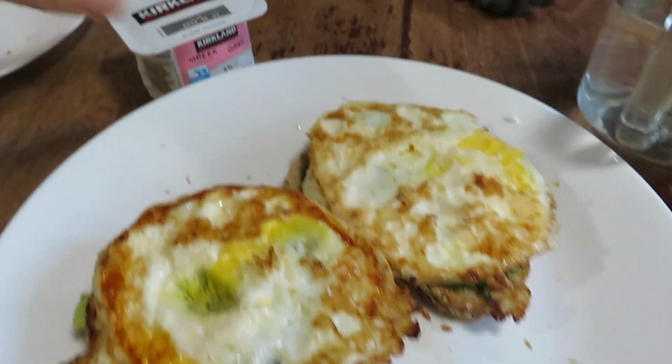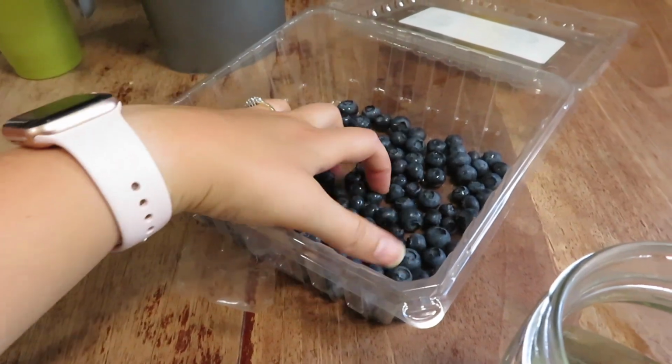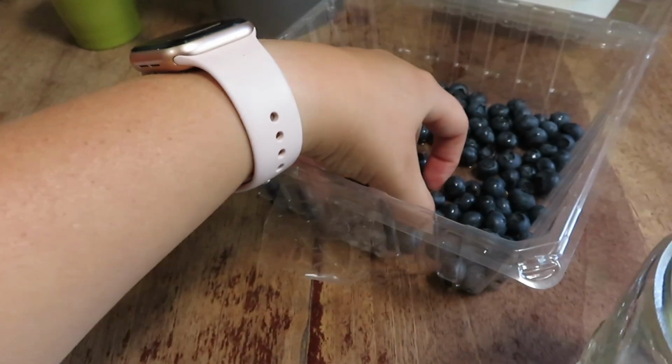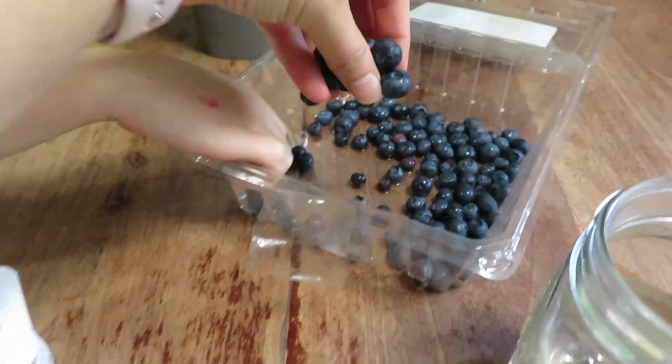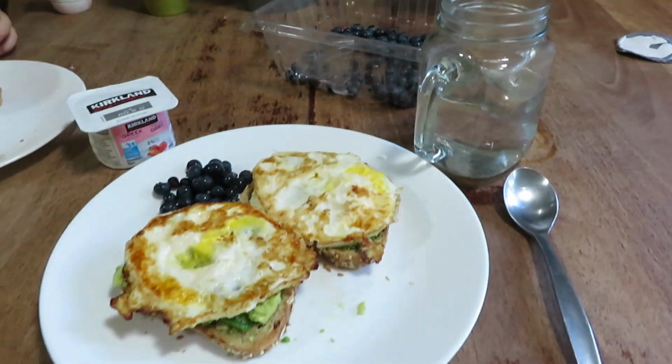There's my toast. I'm gonna have this strawberry Greek yogurt. I've kind of been snacking on these blueberries as I make my, I was gonna say my breakfast, but I guess this is lunch now. But I'll have a few more of those. I'm gonna drink water, and that's my lunch.